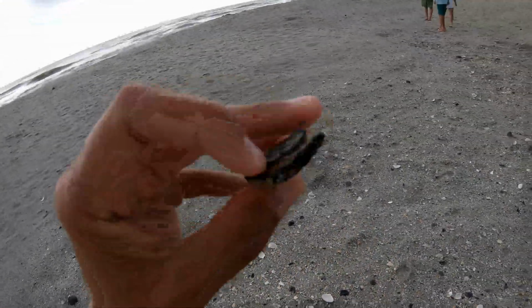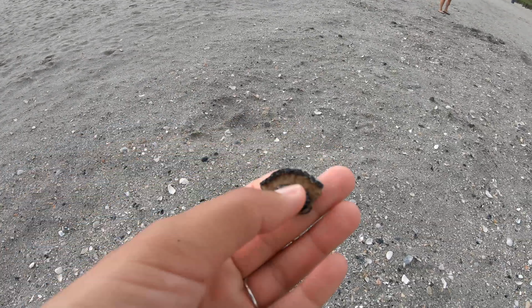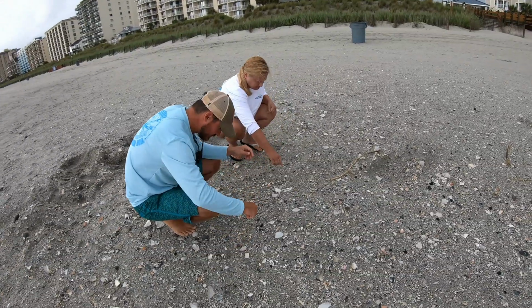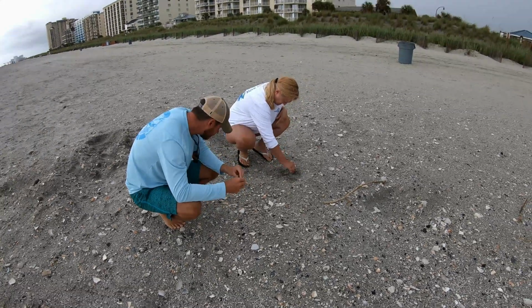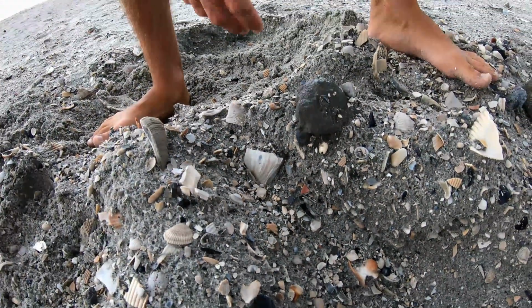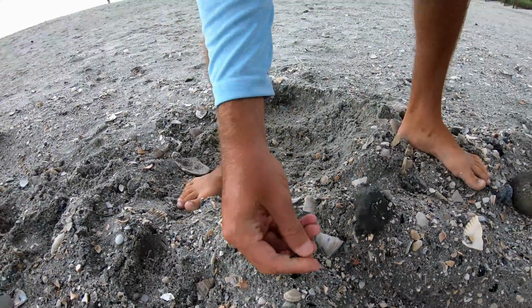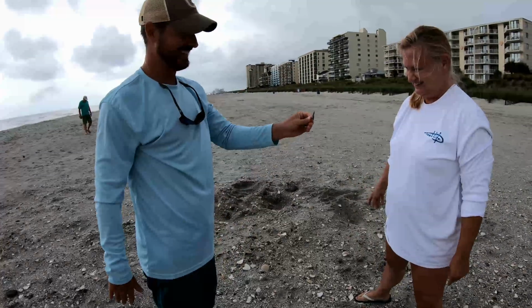So I just found this really cool mouth plate. That one's probably one of the biggest ones that I've found. Okay. Yep. Sitting out. Nice, nice. Good one. Look.